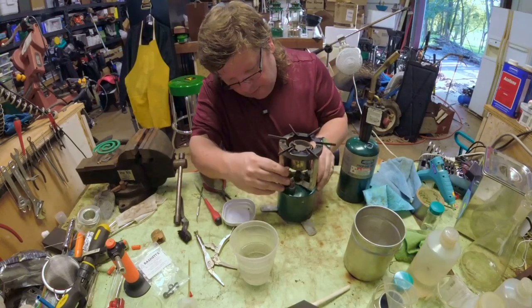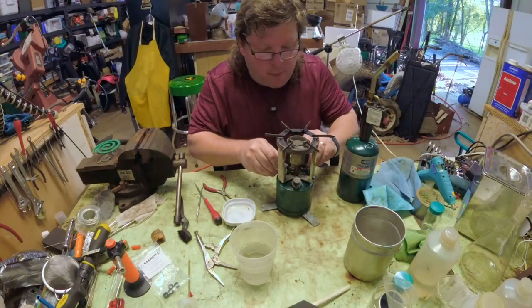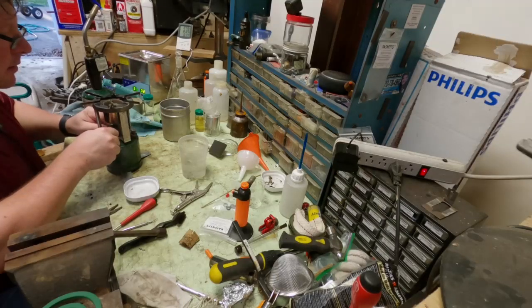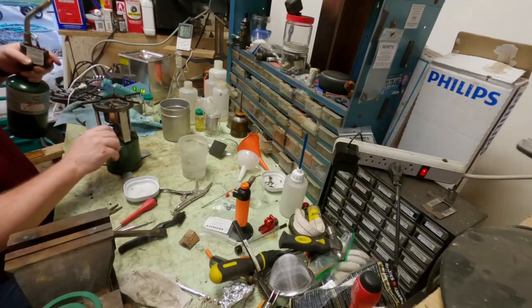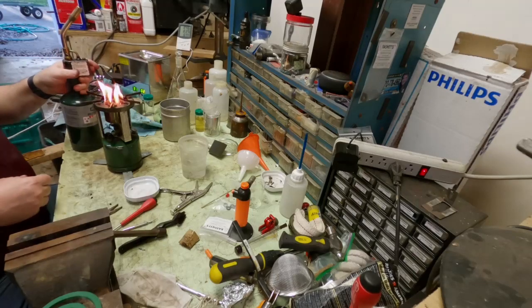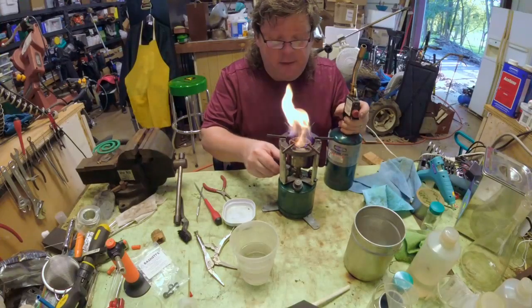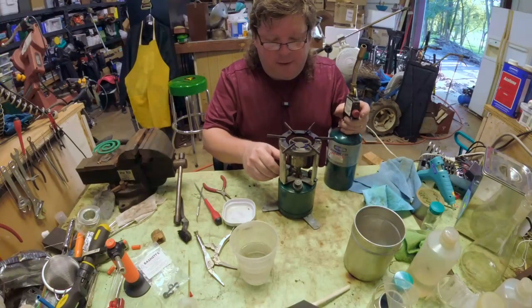So I'm going to turn this off for a moment. Rotate this cleaning lever a bit. And what I did last time is that I did this. That's a lot of fuel. I find that opening it all the way at the moment seems to be the best way to get her to go. And then you let that preheat. And then I can open it all the way.